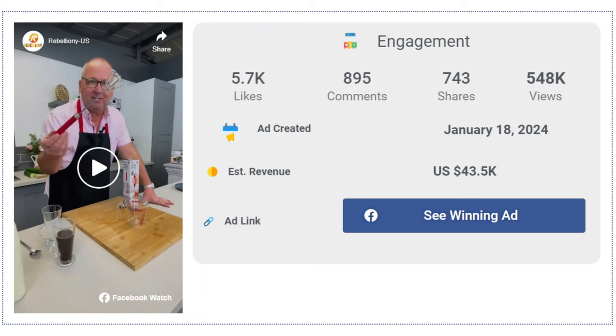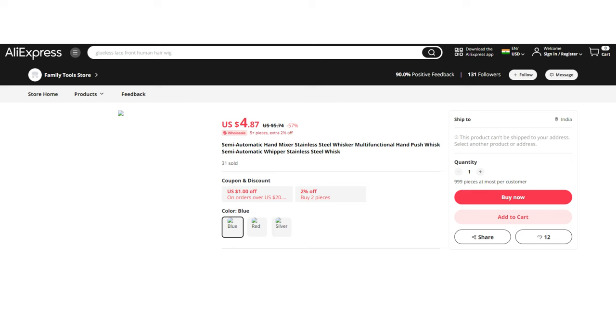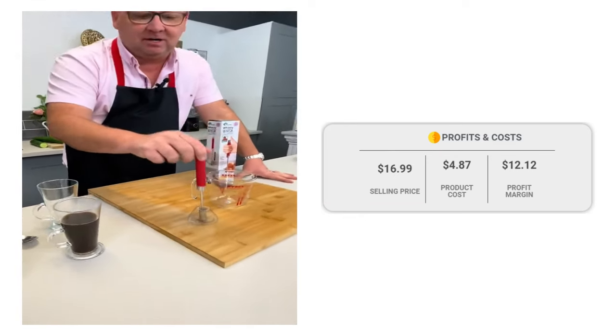And finally, the Facebook ad has received more than 5,700 likes, 895 comments, 743 shares. Now, if we take a look at the winning store selling price for semi-automatic whisk, it is just under $16.99, whereas the product cost is only $4.87. So you are looking at a good profit margin of $12.12.